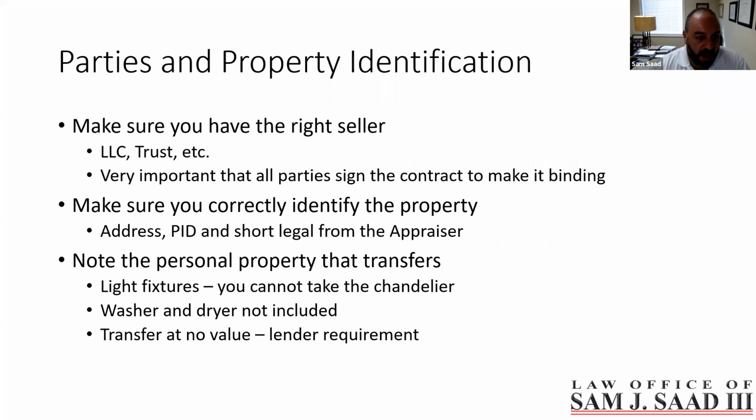All right, so let's dive right into the contract. So I'm looking at the residential contract for sale and purchase, the FAR contract, and we're going to talk through the contract terms, and I will be giving you pointers. I'm going to be talking about how to fill it out and then some negotiating and some strategic tips as we progress through it. So we're going to start right off, page 1, line 1 of the contract, the parties.